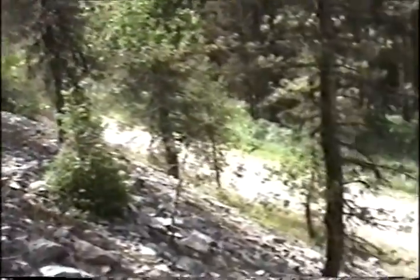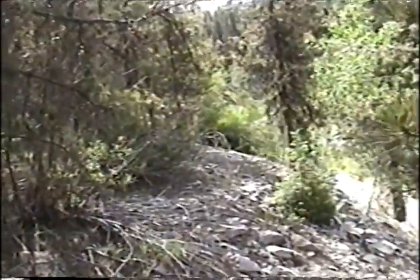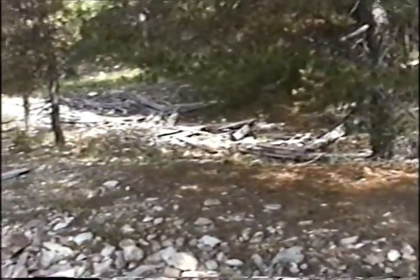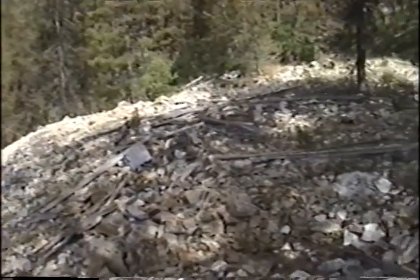You can see where it curves around and comes on down. The mile marker sign's right down at the base of the dump down in there. Big dump, at least 100 feet thick in here. The widest part from the adit on over here to the edge has got to be 50 feet. And a big circular area in here, at least 50 feet in diameter, that's 100 foot thick.